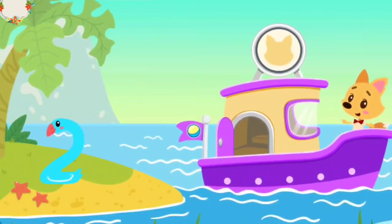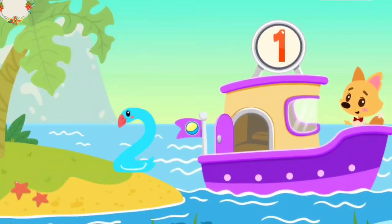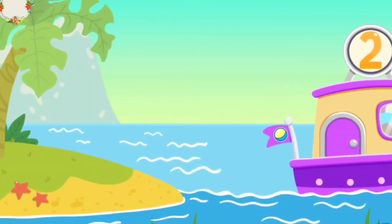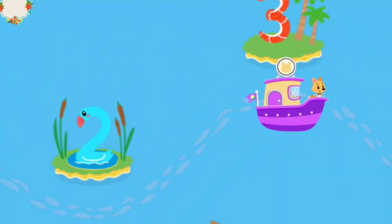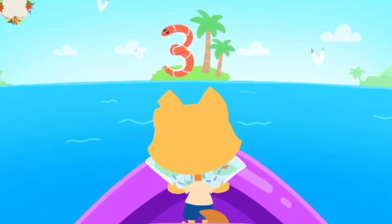Drag the swans onto the ship. 1. 2 swans on the ship. On this island, we need to find the number 3.